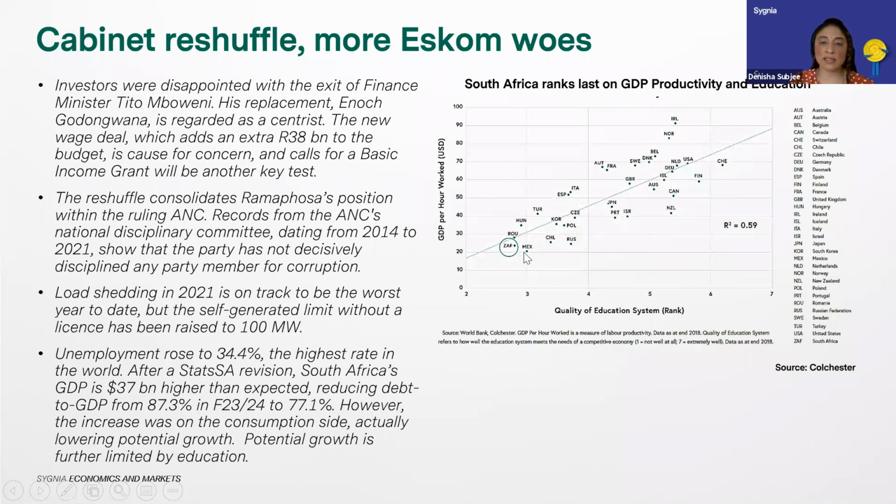Unfortunately for us, South Africa is this tiny circle right at the bottom here, indicating that we currently have the worst education system in the world, which then equates to the lowest productivity as well as the lowest ability to grow out of debt. This means that going forward, it is one of South Africa's biggest hurdles over the medium and the long term. It will remain incredibly difficult for us to grow out of debt, to create jobs, and to encourage investment, especially foreign direct investment into our country. Within our portfolios, we remain underweight South African equity until such time that we start seeing reforms being executed. It's very difficult for us to continue to invest within the strategic asset allocation for South African equity.